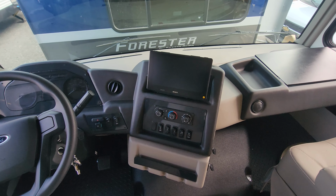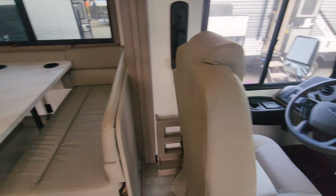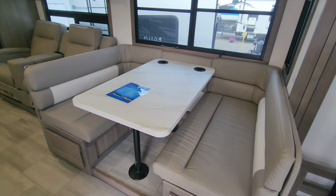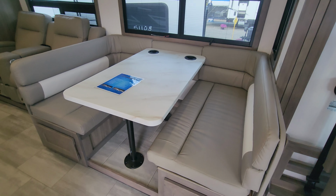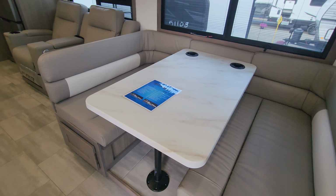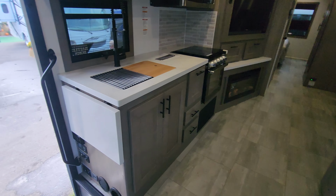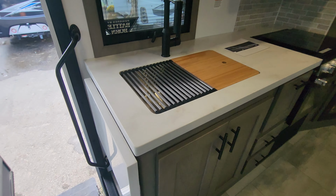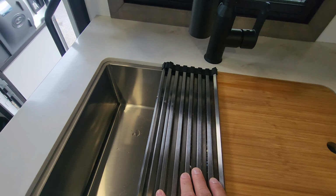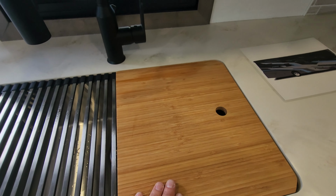We've got our media center here in the center, a workstation for the passenger. As we spin around, a nice large U-shaped style, not really a full U-shape, but it looks like a U-shaped style dinette with nice wide cushions, large dinette table, which is super handy when you have family along with you, solid surface countertops, nice stainless steel sink, and I like the way they've done what I call the roll-up cover as well as a wood cutting board cover.